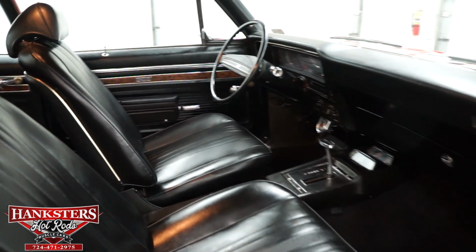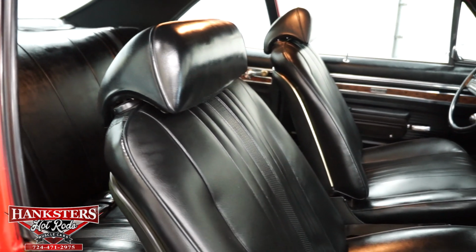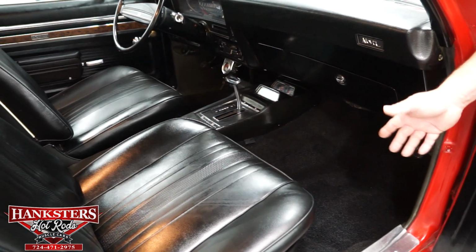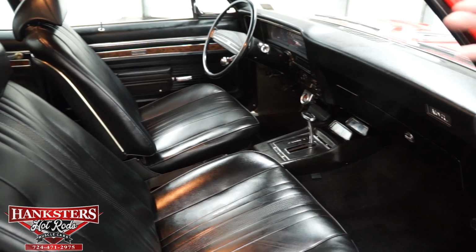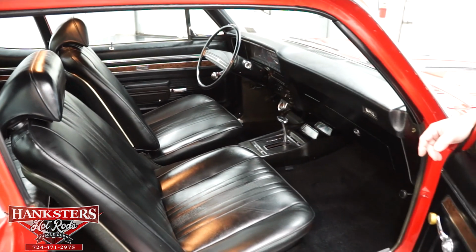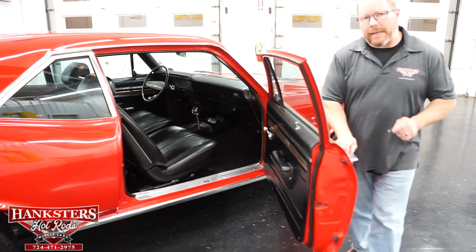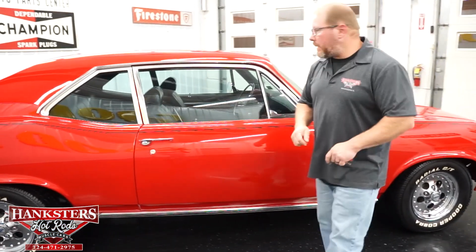And again, as we called out previously before, black vinyl interior, the seat covers, the upholstery, all in great shape. No rips or tears. As far as the carpeting goes, there's no fading, rips or tears there. All seat belts are present in this car, front and rear. And in the package tray, you've got a set of speakers back there. So again, all of that is in good shape. Even the dash across the top, there's no splits or cracks in any of that. It's in really good shape. Again, that door shuts nice and easy too.